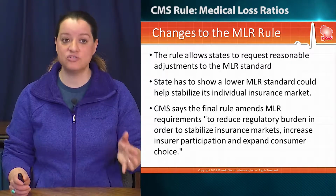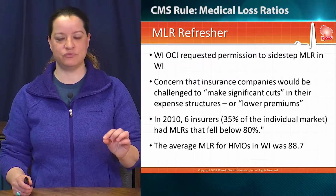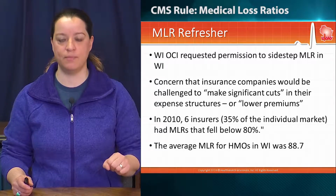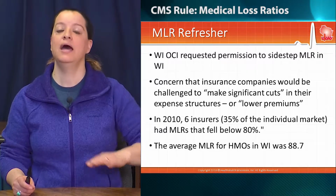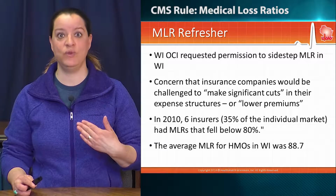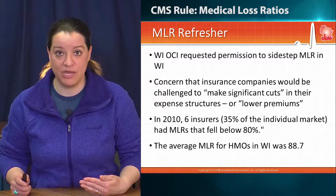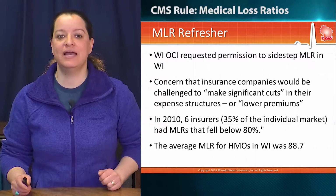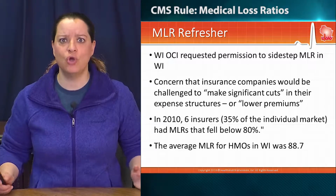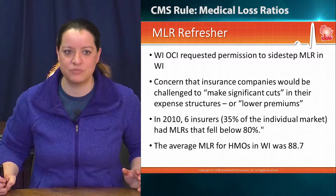Now, we know from history that this does the opposite of stabilize the insurance market. Let's remind ourselves what was happening back in 2010, 2011, 2012, in those eras before the marketplace opened for business in 2013, as some of these provisions of the Affordable Care Act were being implemented for the very first time. Wisconsin, where we are, our Commissioner of Insurance asked the feds to sidestep the medical loss ratio because he said, we're afraid that our insurance companies are going to have to either make significant cuts or lower premiums.